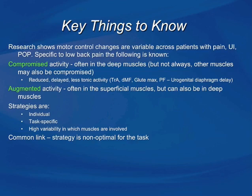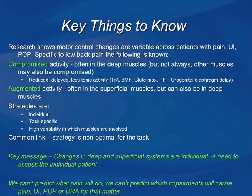They're task-specific. In other words, you do different things for different tasks, and there's lots of variability in terms of which muscles are involved. So there isn't a recipe for any of this. The common link is that the strategy is non-optimal for the task. And remember, a non-optimal strategy is one where there's non-optimal alignment, biomechanics, and/or control. So the key message with all of this is that we need to assess the individual patient, that we can't look at group data, that it's individual patient data that is relevant, the person in front of you. We can't predict what pain's going to do. We can't predict which impairments are going to cause pain, incontinence, prolapse, or a diastasis for that matter.